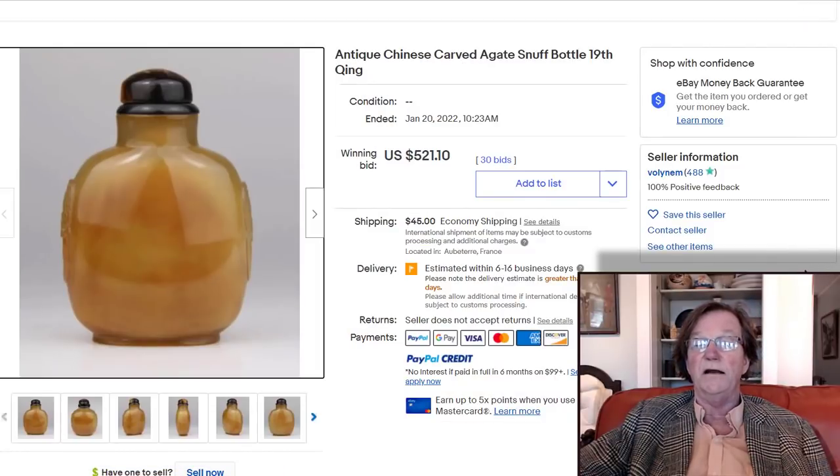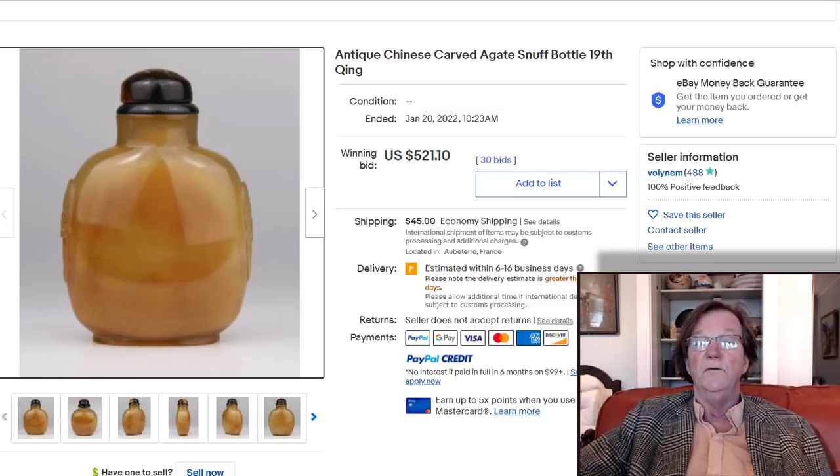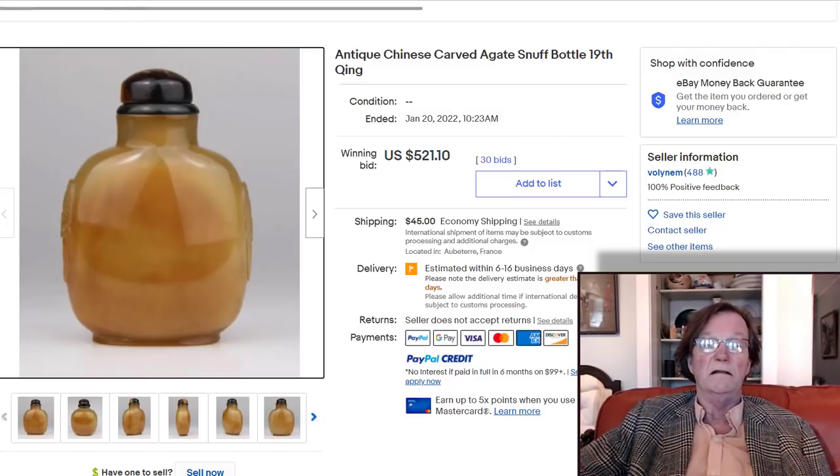This was a nice bottle. It was being sold by a seller over in France that we feature when they get good things. They do pretty well. But this was a very pretty sort of light amber colored bottle. I liked it a lot.